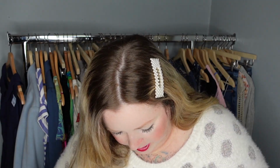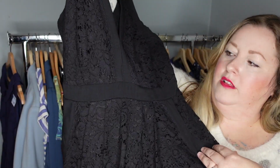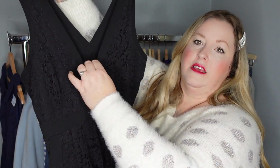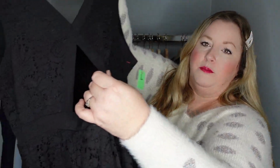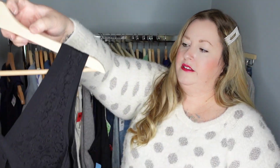Okay, this cute little number is another tried and true for me, one of my bread and butters. Let me find the tag for you. And it is Free People. So it's a pretty little black lace number. It has a V neckline here, but this pretty little cutout in the back. Really cute, has pockets. So wasn't gonna leave her either.